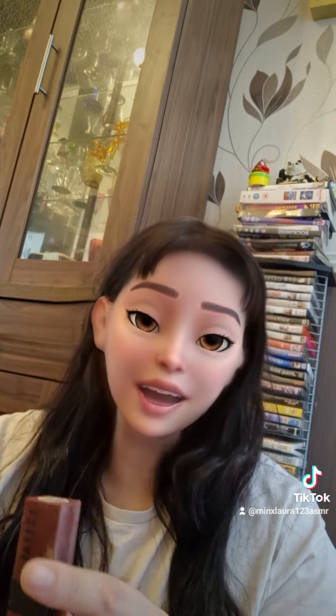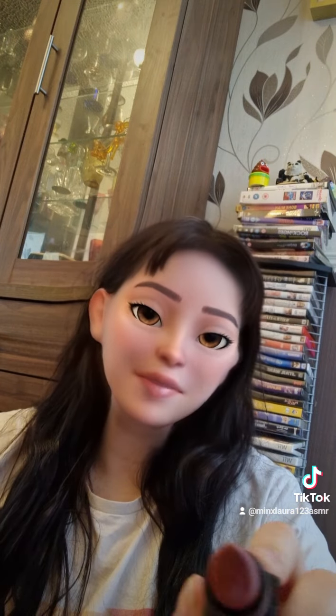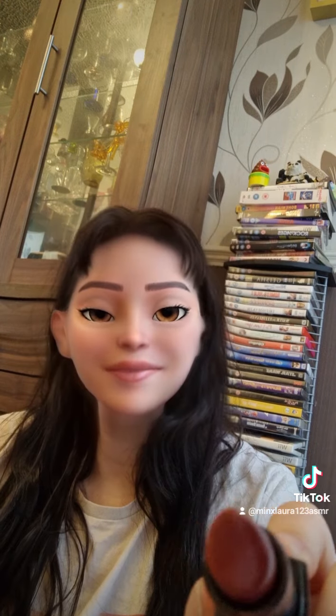Got some lipstick here. It's a nice dark brown lipstick. Pucker up. Good. And blot your lips together.